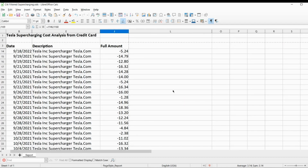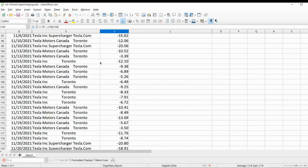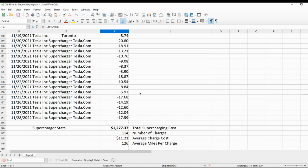Okay, now let's pop over and look at what came through for the charges on my credit card. This is the thing that really matters because this is the money out of my pocket. The Tesla numbers could be a little off, but this is actually what I got charged, including exchange rates and foreign transaction fees from the bank. So I filtered out everything from my bank statement except for the Supercharger charges. And we go down here, and you can see we've changed over to Tesla Motors Canada as opposed to Tesla Supercharger. So these are the ones I'm getting exchange rate conversions on. Now let's look at the final numbers.